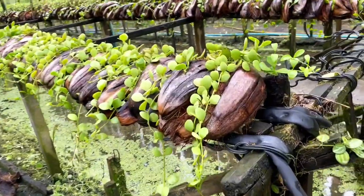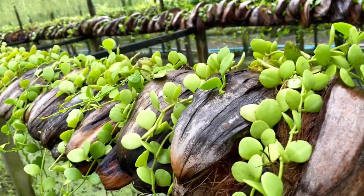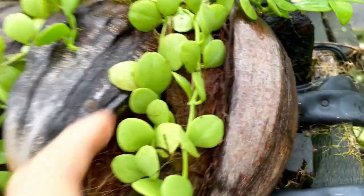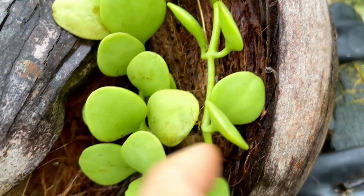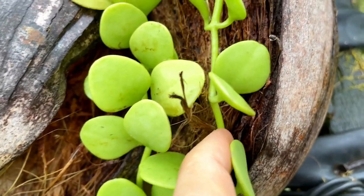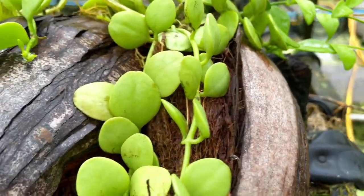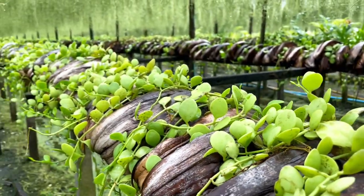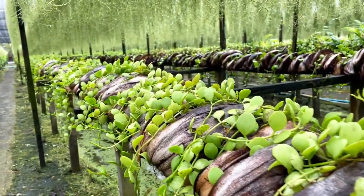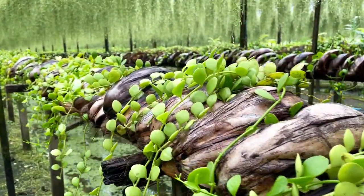So look at all these coconut husks and these beds of Dischidias just growing out of them. I think they are propagating. If you can see, each of these nodes are going to be attached to the coconut husk here. And this replicates that epiphytic behavior, that's like a tree bark that they actually love. Look at that, that's just so interesting. They look so comfortable here. I would love to be them, just sunbathing on a bed of coconut husk.